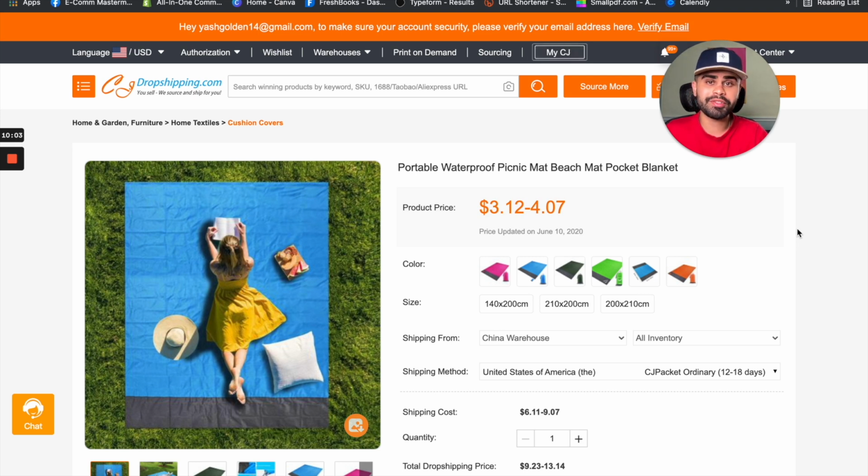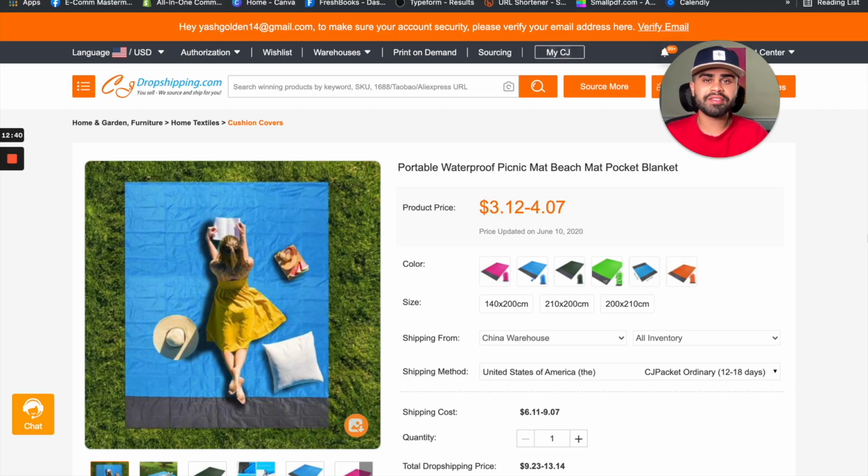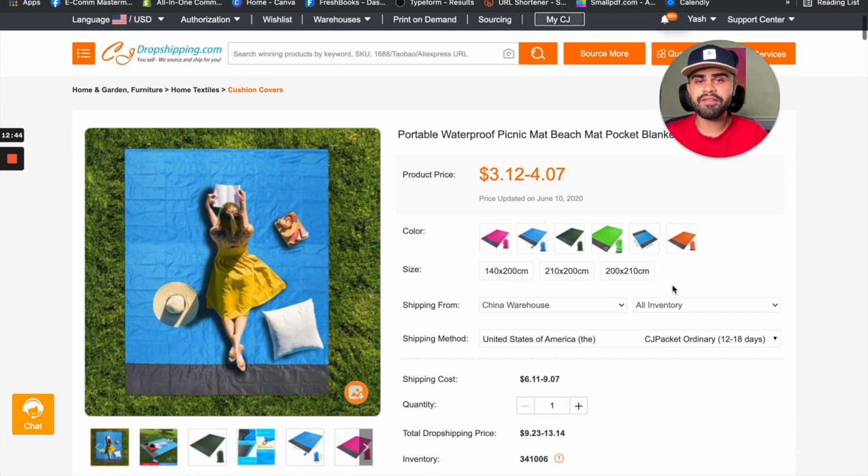So this listing has 3 sizes compared to the AliExpress listing where they only have 2 sizes listed. So depending on the size you actually choose, the product price is still very close together per unit. It's only $3.12 to $4.07. So when you're initially still in the testing phase of a product and you're doing only a few orders a day, it's okay if it's coming from the China warehouse. What we're most interested in, however, is the shipping time.